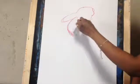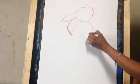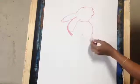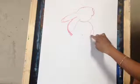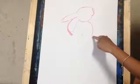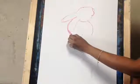Can you repeat the directions from the ear? So from the ear, after we did the ear, we did one curve on the one side, which is near the center of this picture. We had the center dot, remember? So we have that curve until there. The other curve is similar till the center.